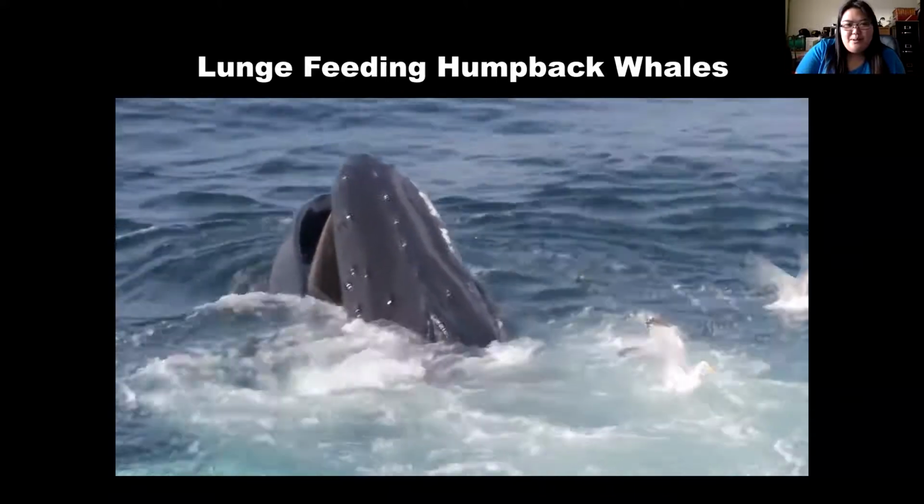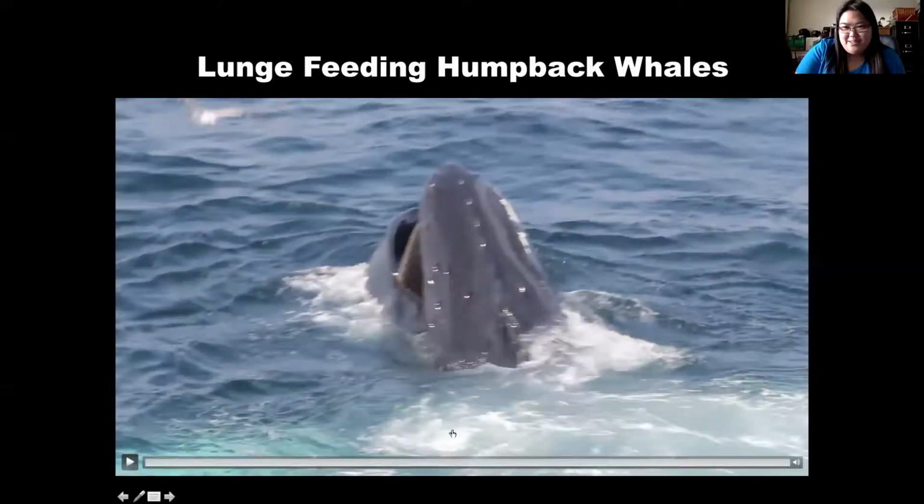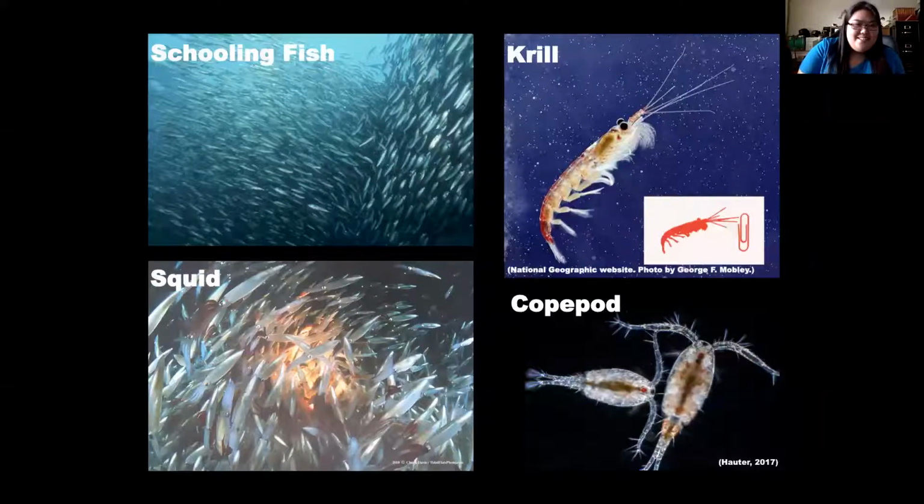You can see its blowholes just opened when it was breathing, and then it closes back up when they're about to go below the surface. Pretty cool. And so these are the different things that baleen whales eat, mostly fish and krill. Sometimes whales and dolphins eat squid, or even copepods, which are squishy creatures. And then the gray whales will eat the amphipods, like Jacqueline said earlier.